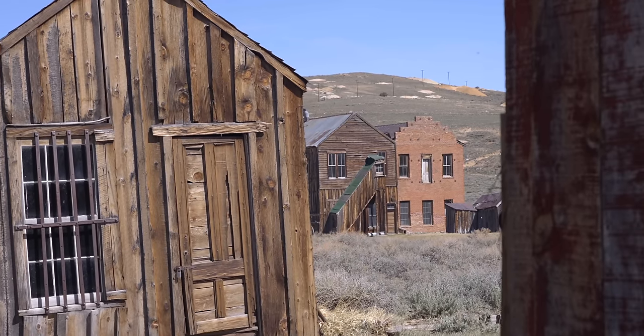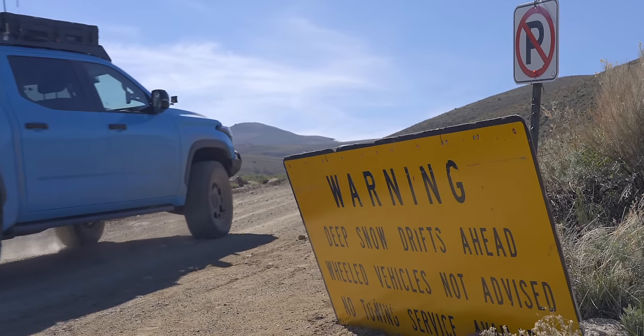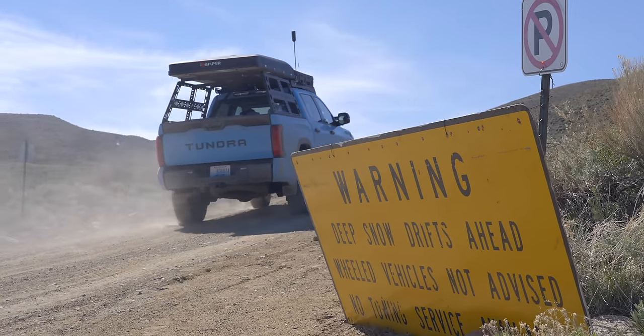From the town, we were heading north, climbing over 9,000 feet in elevation. We'd been warned we might run into some snow.